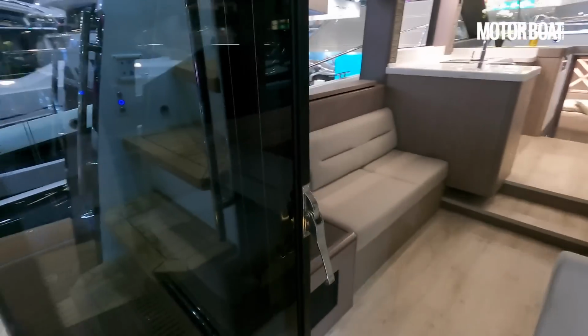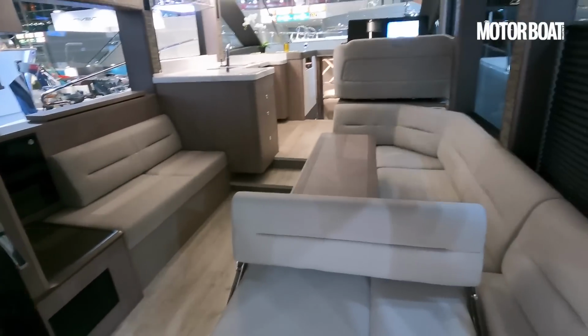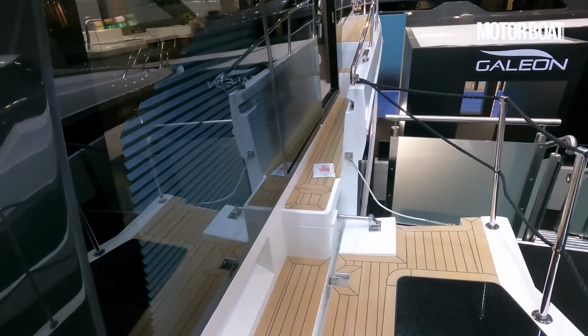And of course these doors, they're bifold doors, so they tuck right the way over there. Then you've got a lovely opening into the saloon. But before we go inside, let's just do a quick tour of the outside of the yacht so you can see how that all works.